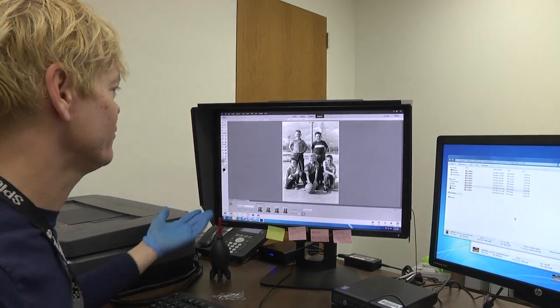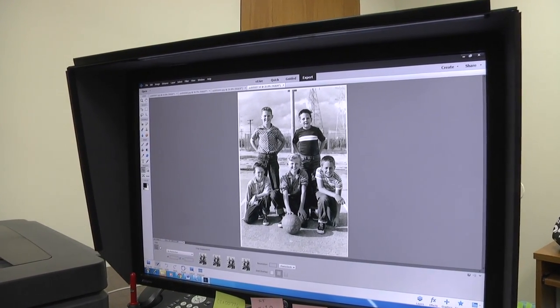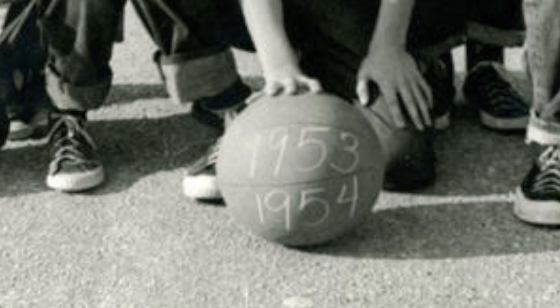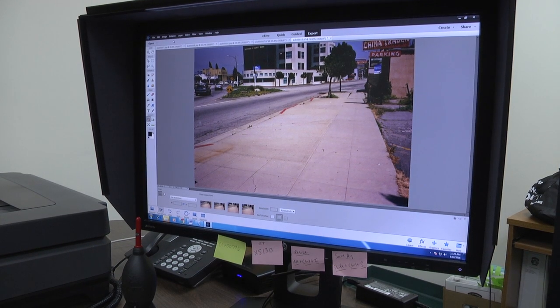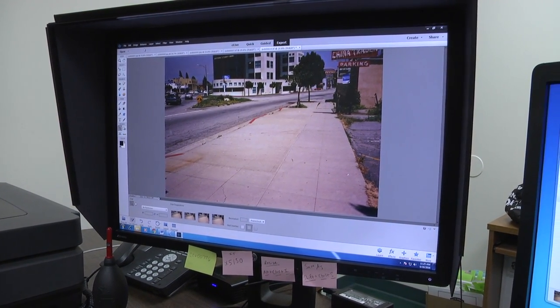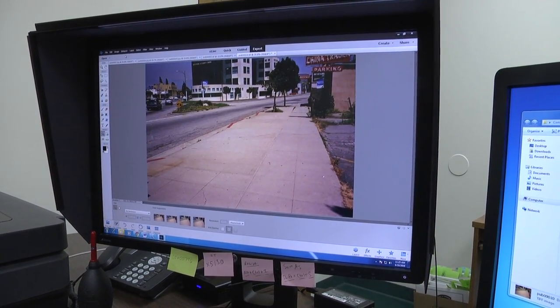And like right here, here's a photo of Stevenson basketball, some kids in 1953-54. You can see the basketball. For preservation purposes, they're scanned as archival large format scans. This one is an area around Bob's Big Boy that no longer exists like this. This was taken sometime in the late 80s. It's totally different now. 3 letters on the back.